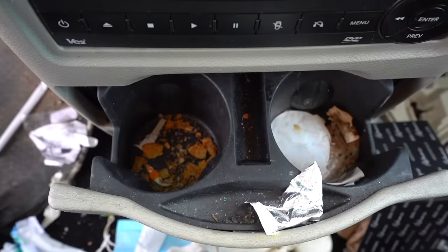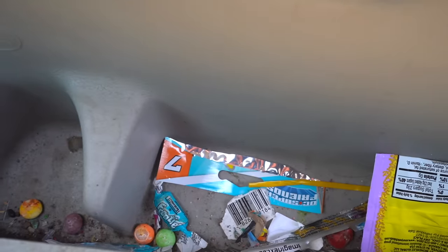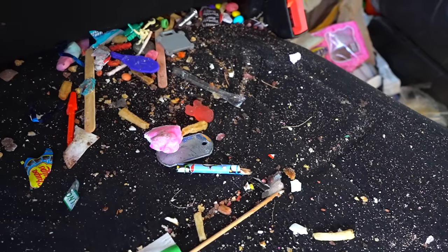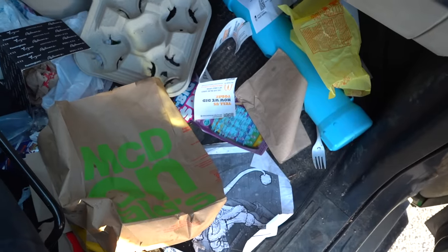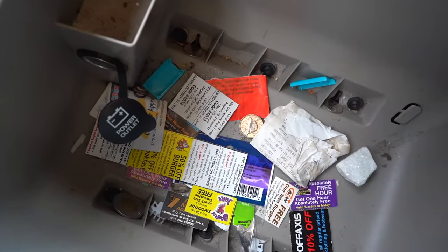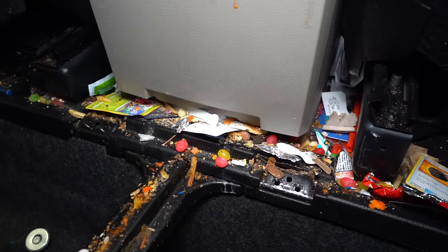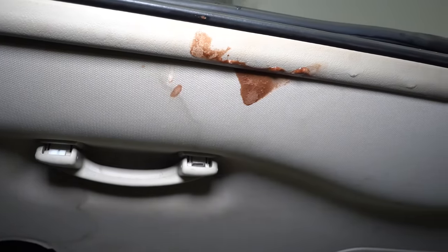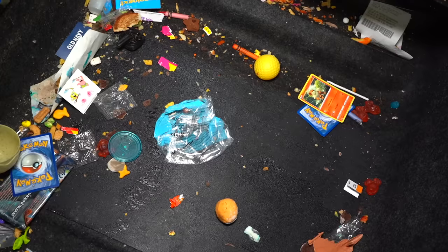From the nasty cup holders to the disgusting door compartments, the horribly dirty carpets, and the seats covered in old food and grime, the entire van is an absolute disgusting mess, as every single square inch of the inside has something gross on it. The cup holders look like they're full of dried up vomit. The headliner has some pretty nasty stains, and of course there's kids' artwork all over the interior.